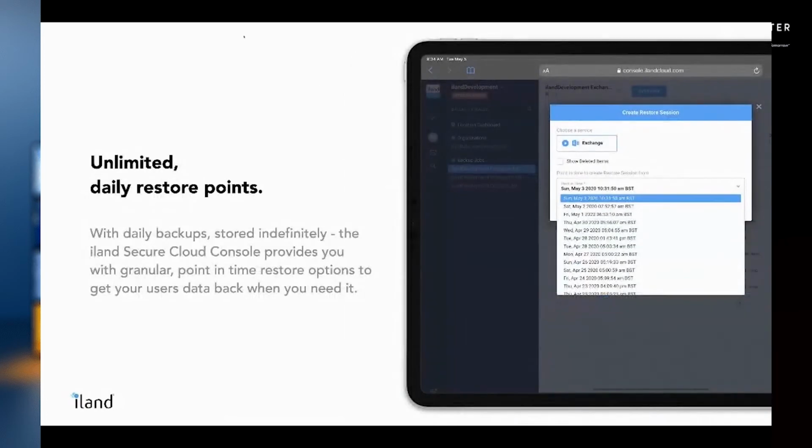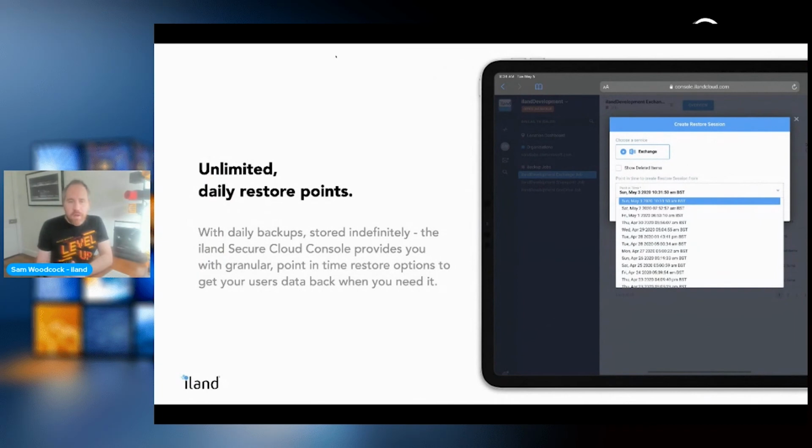As I mentioned, as we're backing up daily, we're storing those restore points indefinitely. So you'll have a whole range of different options to recover from today all of the way back, maybe up to multiple years of data as well. With the solution, we can say, hey, we want to go into this backup job. We want to restore it back to April 30th, for example, in 2020. We can do that. And what this will do is mount a copy of that backup and provide you visibility into the data that's housed and allow you to restore that back as you need it.